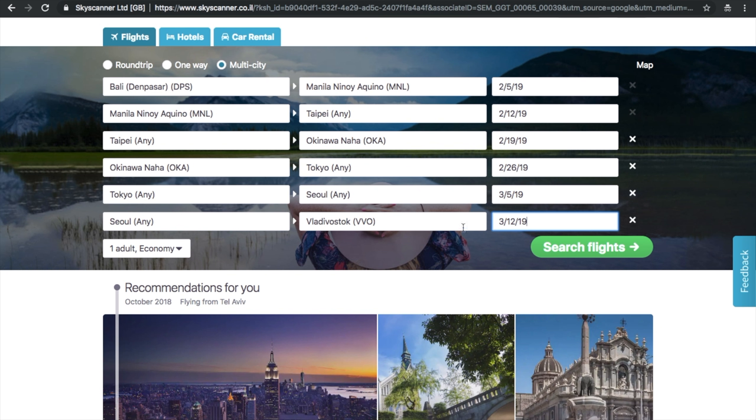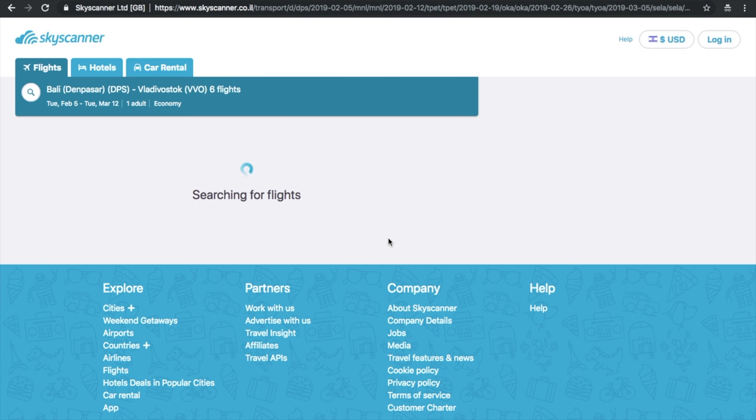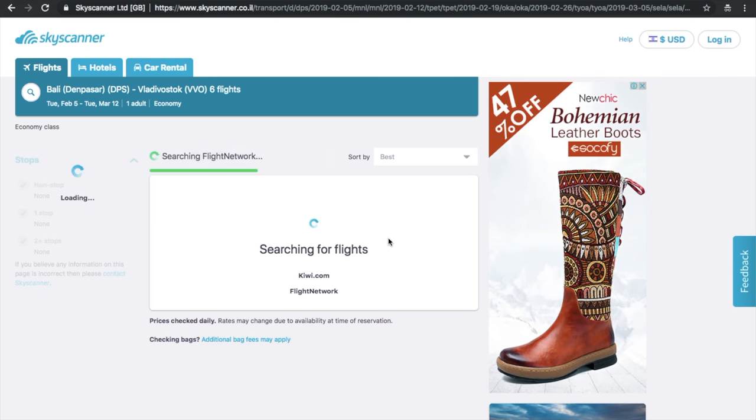So now that you have all your dates in and all your locations, this is six different flights, you're going to go to search. Once you search flights, Skyscanner will search through multiple different search engines and companies and try to get you the best price. This is probably going to take us a few times to get under $700, but I'll show you as we go. So it's checking the first provider. Let's see if it gives us a flight. It'll probably be around 1,200. We're shooting for under seven, obviously, or as low as we can go.